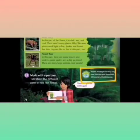So now I'm going to read weird but true, raro pero cierto. Howler monkeys are very loud. You can hear them from 5 kilometers away or 3 miles. Do you know what a howler monkey is? What does it look like? No? Really? Okay, let me show you. This is a howler monkey. The interesting thing about this animal is that they make a really loud sound.